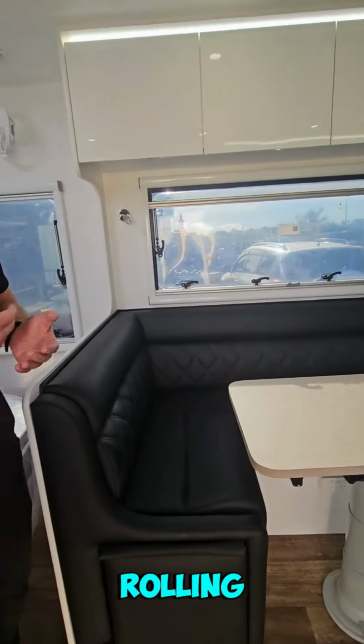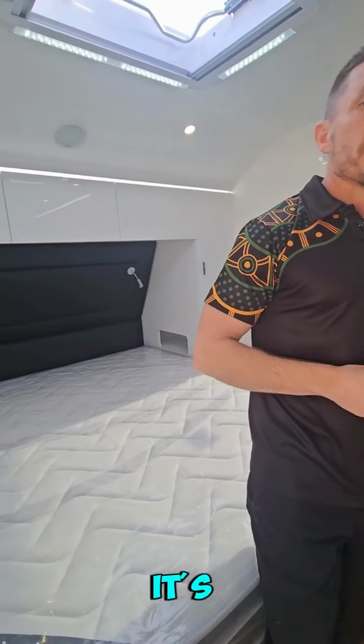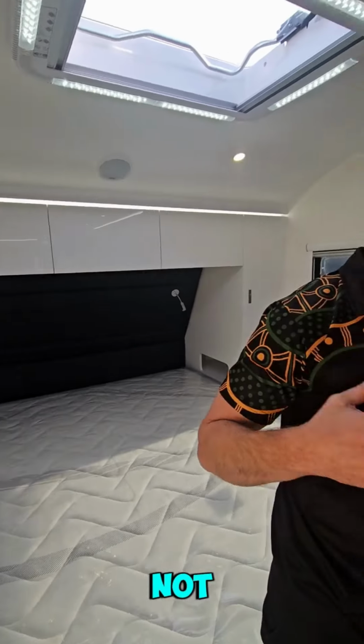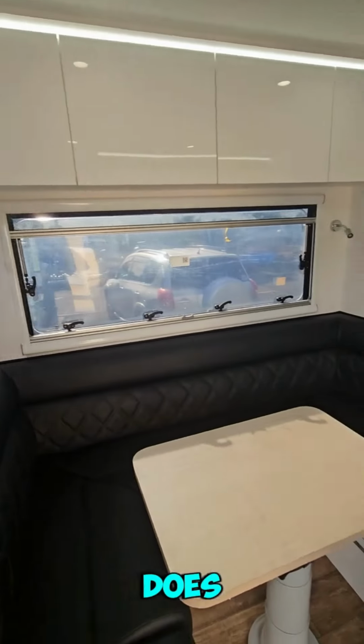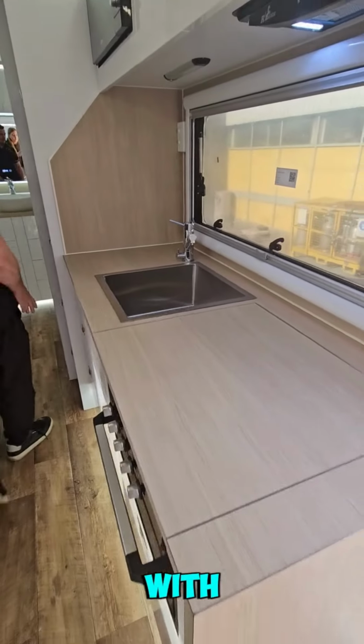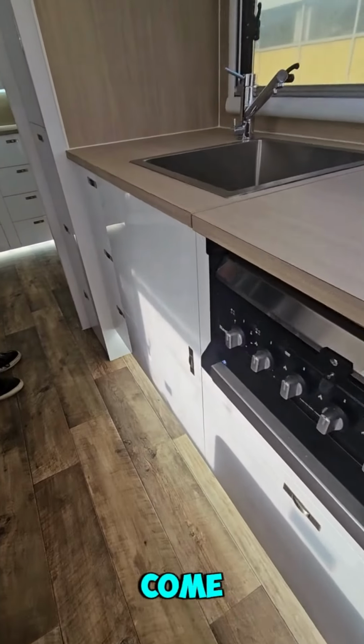As we step on the side, this was a layout we introduced at the start of this year, and it has been rolling off the production line the last couple of months. It's proved extremely popular. Now at only 21'6", it is not a big van, but what it does, it gives you a nice side club. You've got your awning side kitchen with full height pantry.